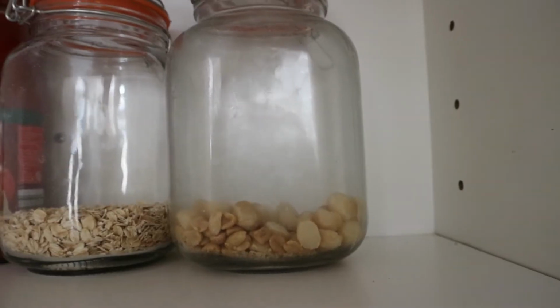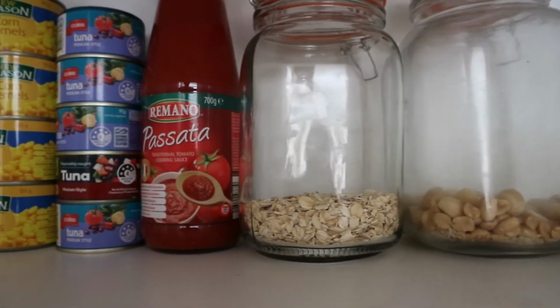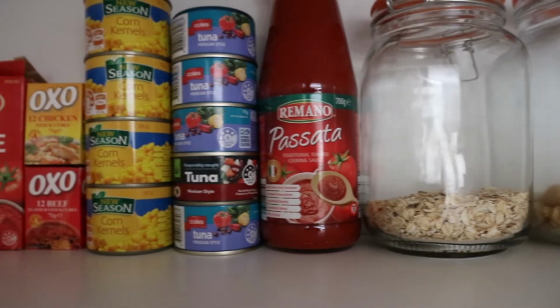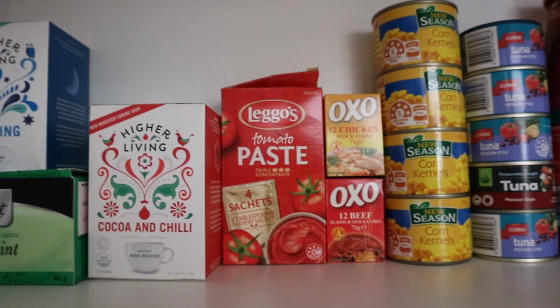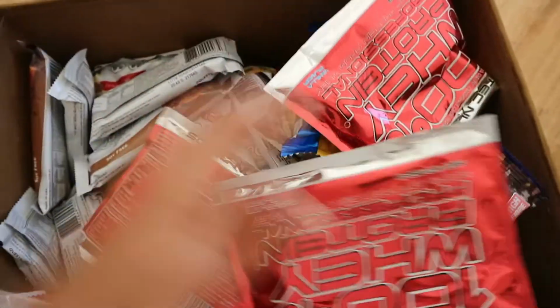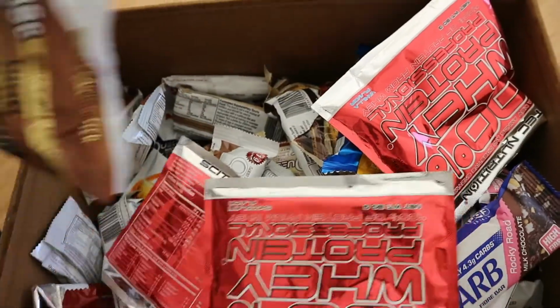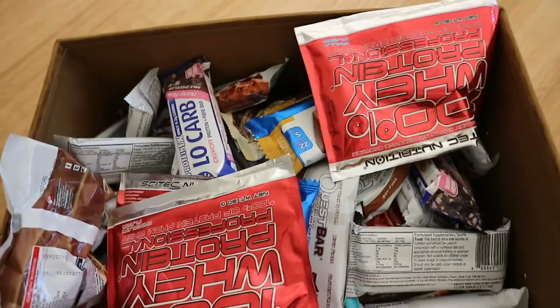I'd highly recommend it. And then on the bottom shelf, we have just lots of canned things, which I generally try to stay away from, but every now and then I'll reach for them. We've got oats for breakfast and nuts to snack on as well. And then, as you can see, my boyfriend has an unhealthy obsession with protein bars. This is our collection. It's ridiculous. And if we were to ever have an apocalypse, we would be just fine.